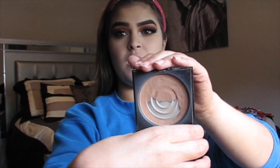So for bronzer, I gave the choices between the Smashbox bronzer. This is the Smashbox Bronze Lights Warm Matte Bronzer. This one's more of an orangey bronzer. It just looks like this. This is probably one of my favorite bronzers of all time.